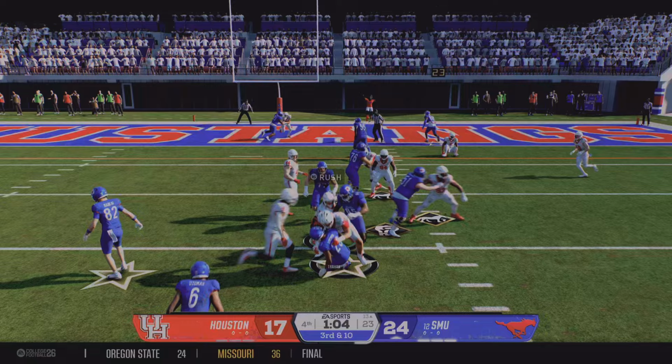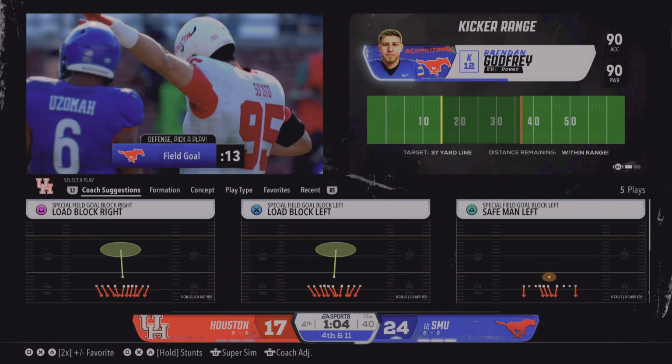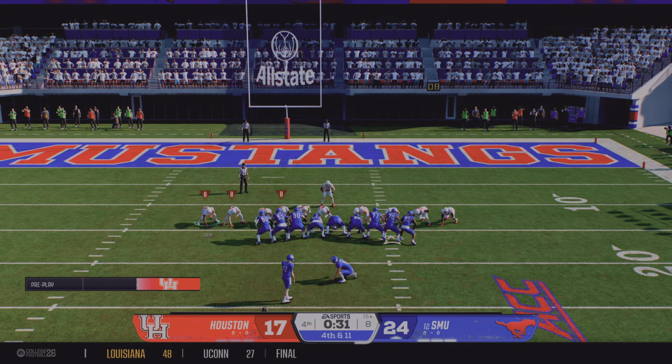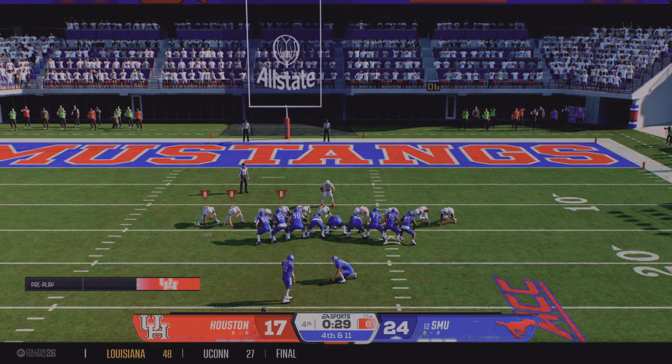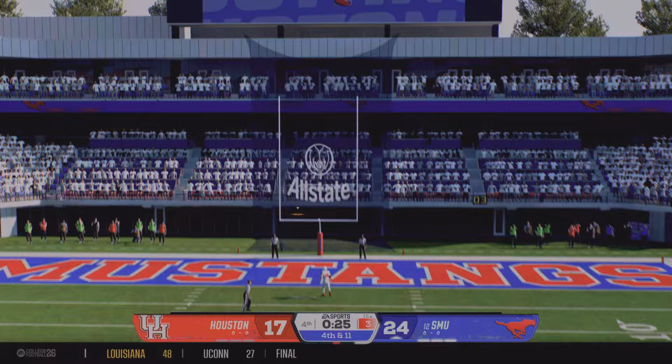Here's the handoff. They'll stop him behind the line for a loss of 1. That is called gap integrity. Nice job by this defense of taking away that inside run and then using their speed as the back tried to bounce that to the outside. There's just no room to run.